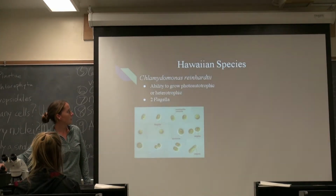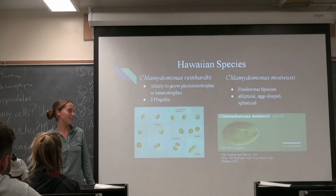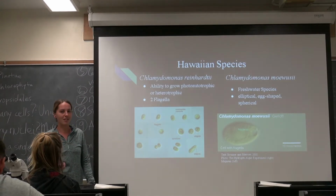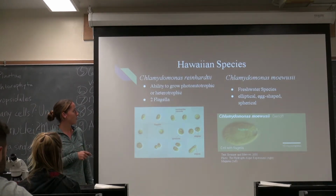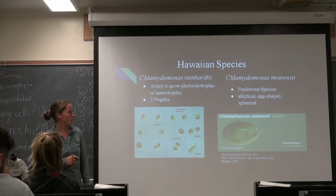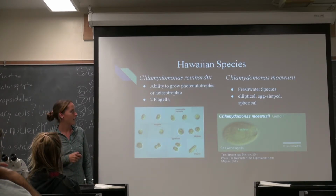So for the Hawaiian species, I found 2 species that were in a study, and they looked at how when they photosynthesize, they make carbon dioxide and hydrogen gas. Some of the characteristics of these is that it's mixotrophic, so it's autotrophic and heterotrophic. They have 2 flagellae, which they use to swim around. And then these 2 are freshwater species.